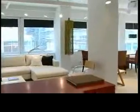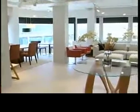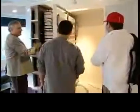Well, you've seen what Space Savers is all about. Now come into the Resource Furniture showroom and try out the systems for yourself. You don't have to move to a bigger apartment. You can solve the problem of not enough space with the Space Savers, and you can do it with European style.